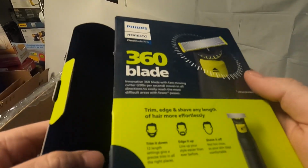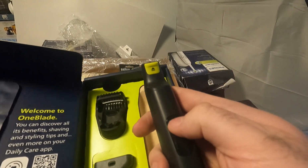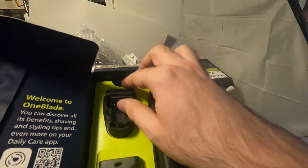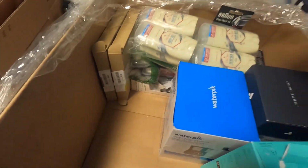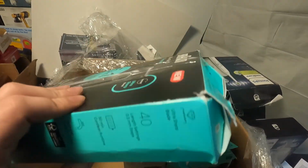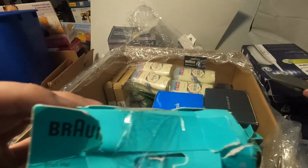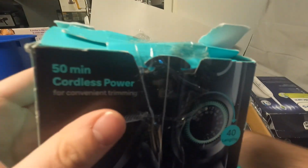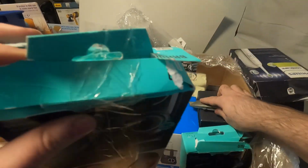Alright, a little dirty, but still resellable, I guess. There's the seal for it. More brawn trimmers. Come on. This is a freaking sharp blade. Why is this difficult? There we go.